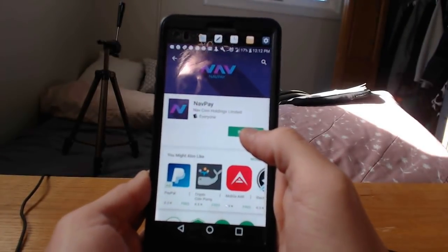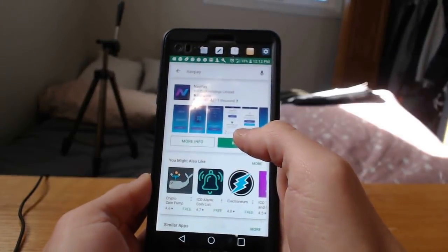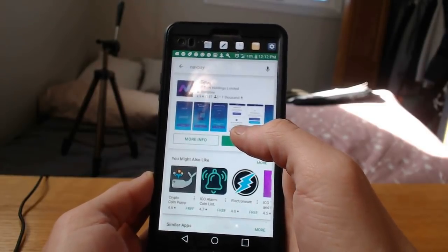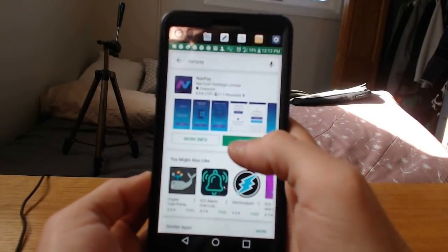Anytime you're downloading wallets, apps, etc., make sure that it's actually the real wallet put out by the company. Some people buy Google AdWords and try to send you to a fake phishing site. Some people put up fake apps. I think with Bitcoin Gold, people put up fake apps to try to get people to put their seed into there and then steal their money.